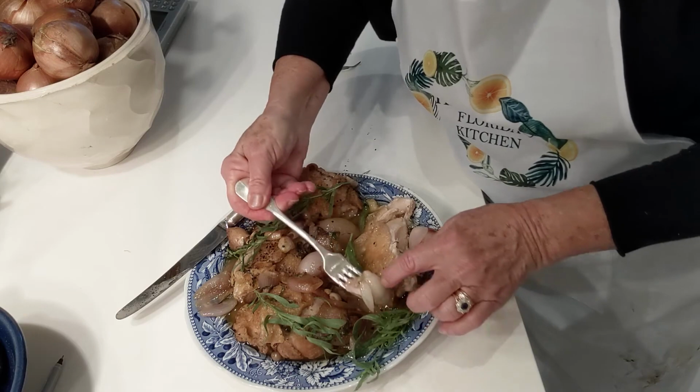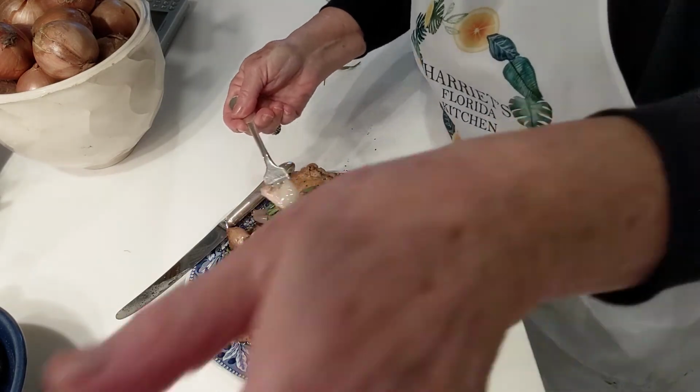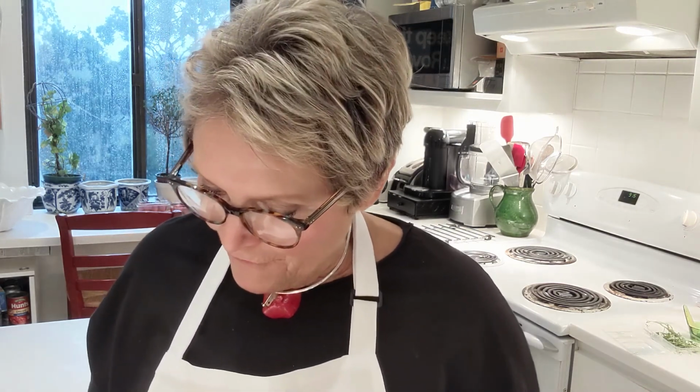Now, notice I only have 4 chicken thighs, and that is because, well, first of all, you know I don't love breasts, so you can certainly do it with breasts. But you don't want a bunch of leftovers, because you don't have refrigeration probably. So it's good to have exactly enough for the people that are in your house. In this case, it's just Philip and me. And so we will each have 2 pieces, and since I'm making it in the morning, it's gonna be great for lunch. Yum, okay.